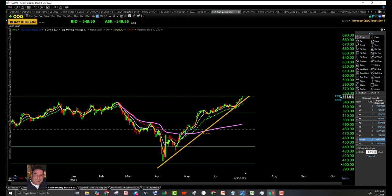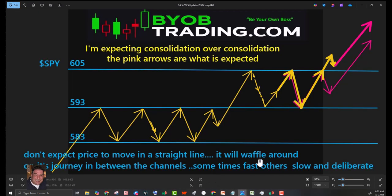If you look at the SPY map, here's our SPY map. This is doing exactly what we mapped out. What did we expect? Consolidation until we get some trade deals. Consolidation until we get some good news, some rate cuts, and some trade deals. And you can see there's the price action. Let's get the arrows out. You can see we had the pullback to 605, and now we've been ripping all the way up towards 620.